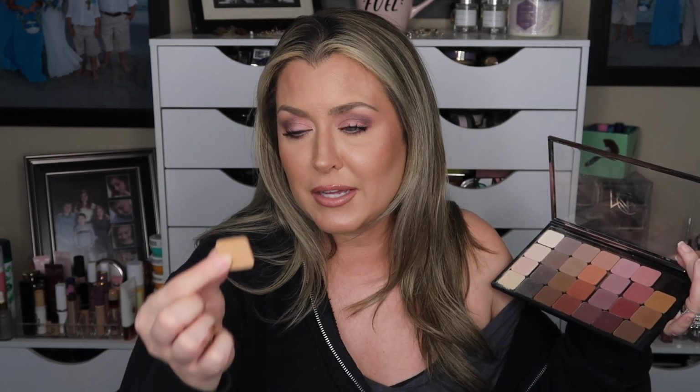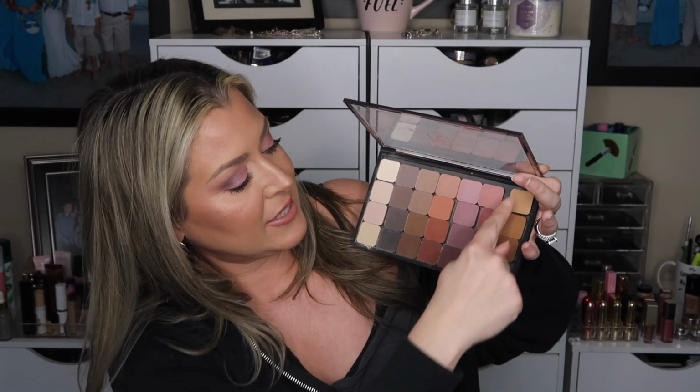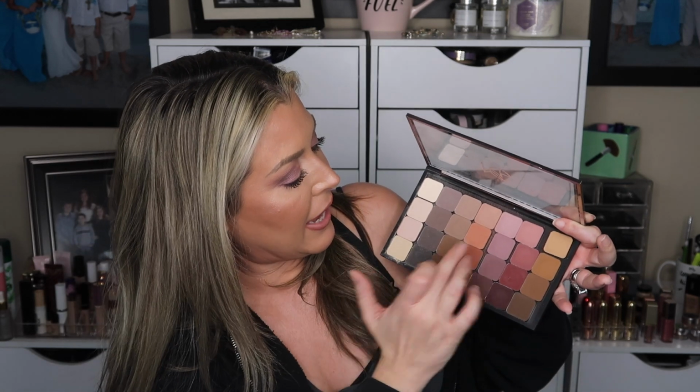And this one is one that I use all the time. Every time I use it, you guys are always like, what do you have on? And I'm just like, the Matrix Neutral, because I never remember what it's called. It's called Had Me at Yellow, and it is just beautiful. I play a lot in this last row over here, and this is just the best palette.